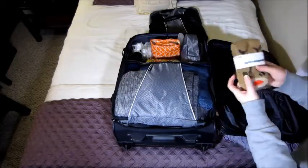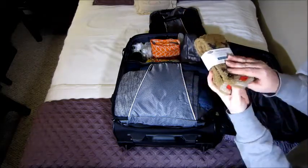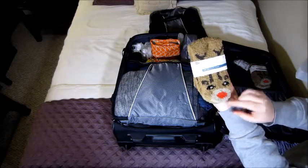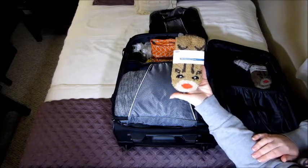And then these two things are exactly the same. These are the women's cozy socks. I think these are really cute. They're just like little Rudolph reindeer with the noses. I got one pair for myself and then one pair for my mom for Christmas.